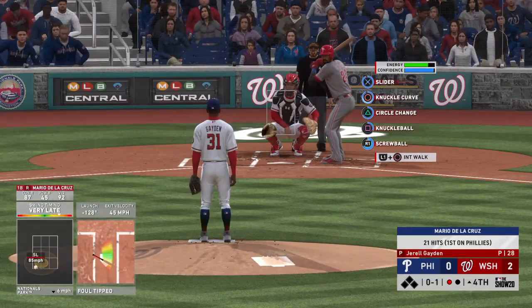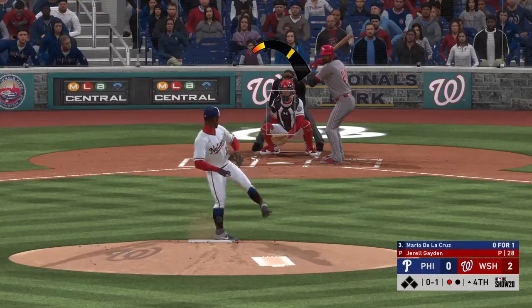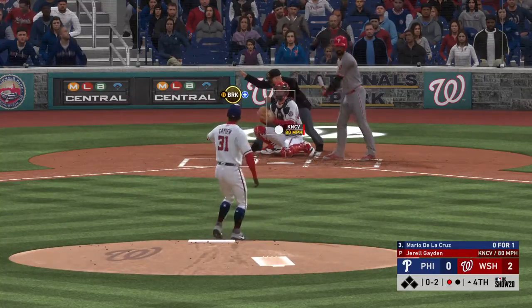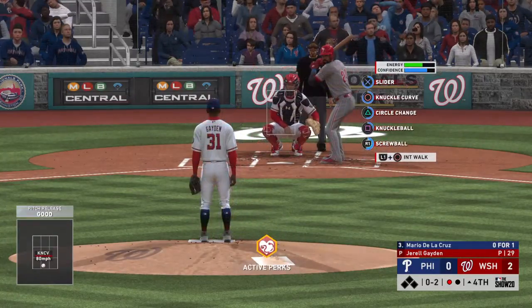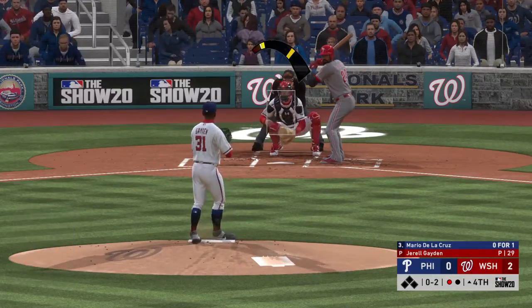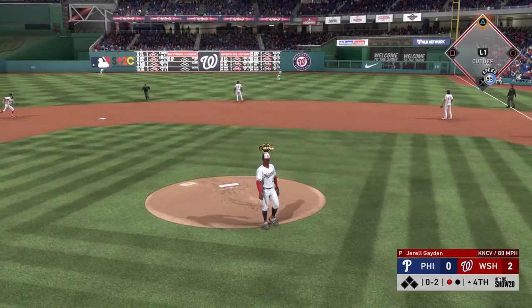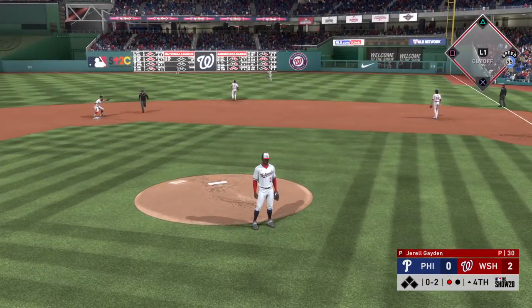No runs, just one hit, and no errors on the ledger for the Phillies to this point. There's a strike with the breaking ball. Line to the right side, and that finds some outfield grass. It's a base hit right there.